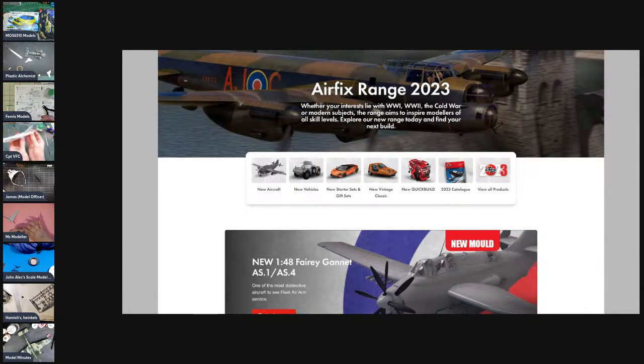So yeah, you've got the Airfix range there. Obviously the Fairey Gannet, that's a pre-order for me. Anyone else pre-ordered that one? No. Be honest. Have you pre-ordered it, Matt? No, I've not pre-ordered that. It's too big for me. Is it really? That's a big boy model, that.